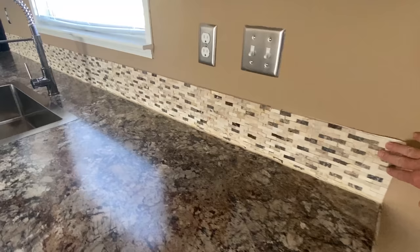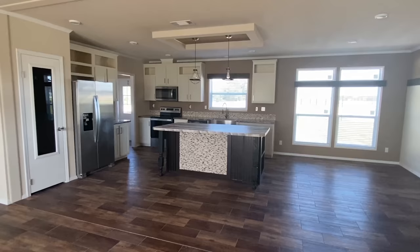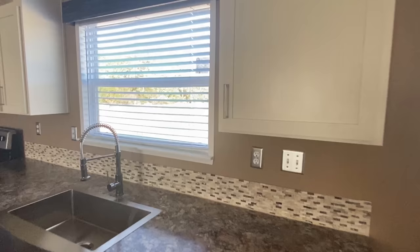Backsplash, this is the same thing that we've seen right here on our kitchen island. And I like how they did that when you walk in, because that's one of the first things you see. That little bit of touch right there, just nice. So you got your cabinets, and then up top here you have this space here. You have that all the way around, if you notice.